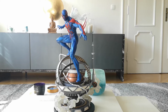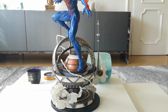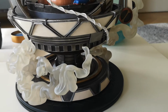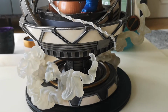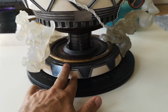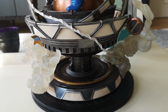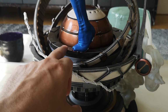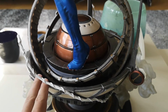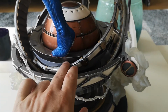Alright, so let's jump into the detailed review, and we will start off with the base as always, which in my view is really very, very well done. So this base consists of a couple of different pieces. So you have the bottom here, the plate, which is one piece. Then you've got this thing here on top. Then you've got the piece here in the center, this kind of bowl piece.